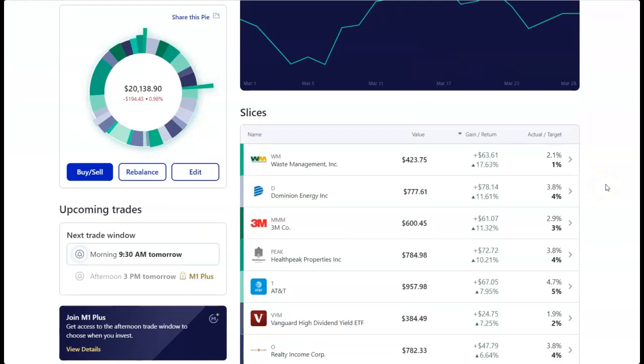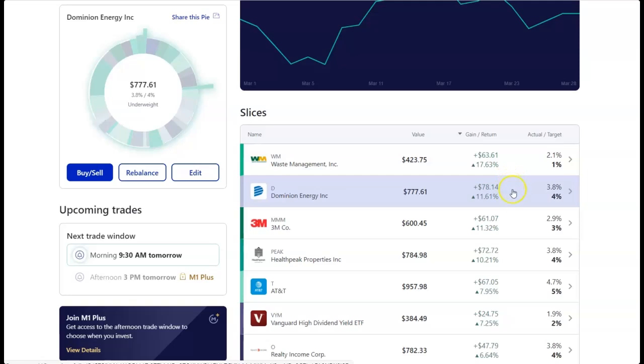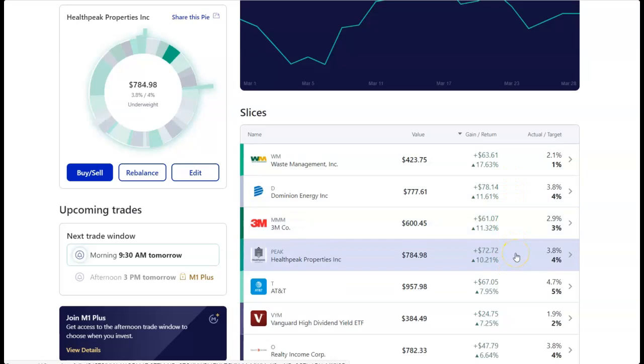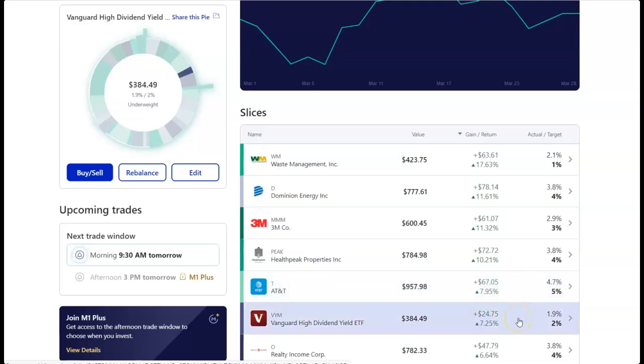Last month, my biggest winner was Carnival Cruise Line. This month, it is Waste Management, up 17%, followed by Dominion Energy, up 11%, 3M, which is up 11%, Health Peak Properties, which is up 10%, AT&T, that's up 8%, and then the Vanguard High Dividend Yield ETF, which was also up 8%.